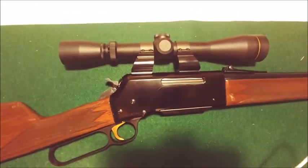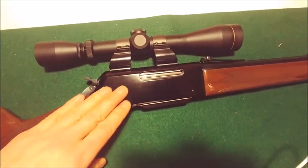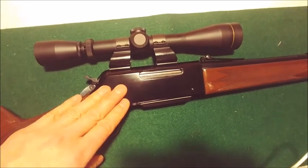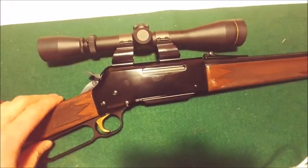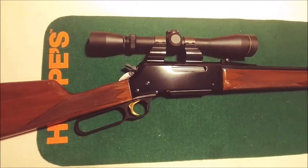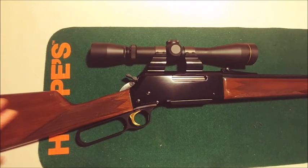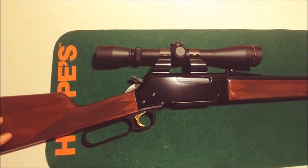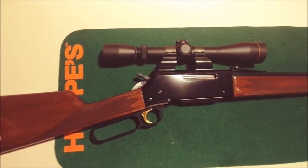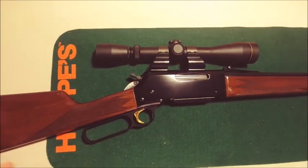But nevertheless, I do feel comfortable and safe walking in the woods with a round chambered and hammer down, just like my muzzle loader. This rifle's MSRP is $960, but I've seen them selling this at Buzz Gun Shop for $850.